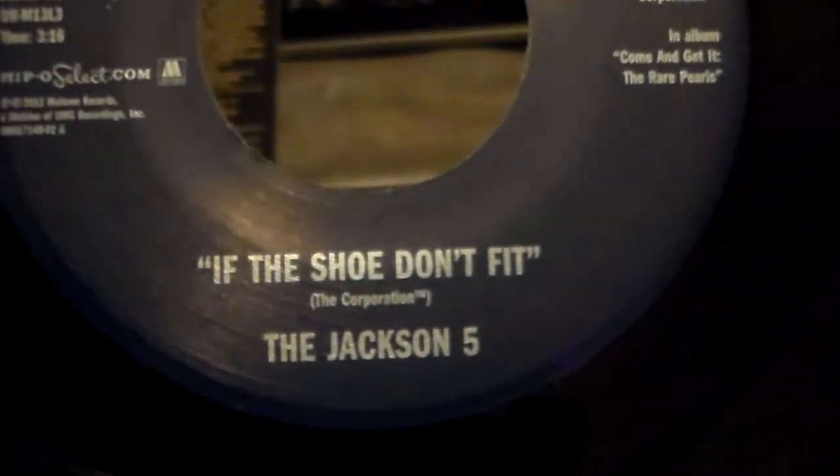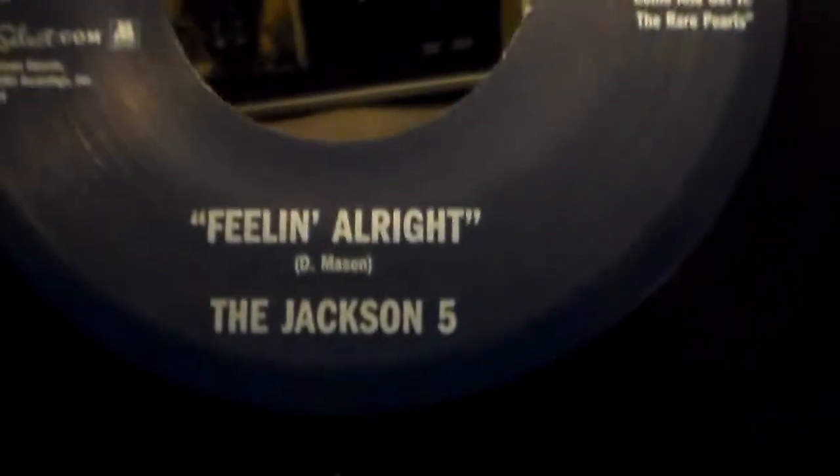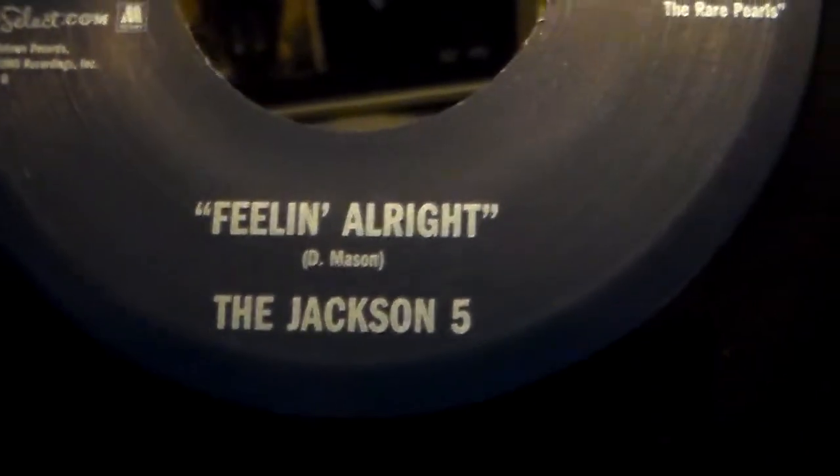And this is If the Shoe Don't Fit by the Jackson 5. And then the other side has Feeling Alright. It's a great song by the Jacksons. And then the back of the box is a picture of them performing in concert.